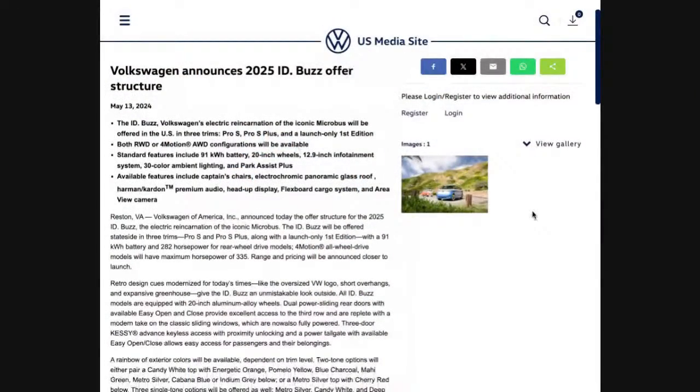Right. So we just got a few minutes left, and I really want to talk about this Volkswagen ID Buzz a little bit because that's coming. A couple of days ago, we learned more about the 2025 Volkswagen ID Buzz that's coming to the U.S. later this year. And man, is it just me, or does it feel like I've been waiting for this thing for 5 years for the Buzz to get here? So basically, we get 3 trims: Pro S Plus, and a launch-only first edition, and there are rear-wheel drive and all-wheel drive configurations.